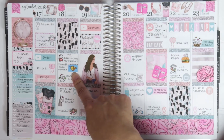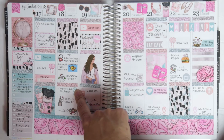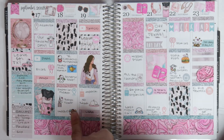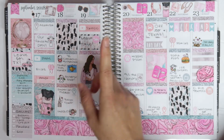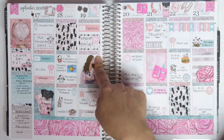So I have souvenir shopping here. And then, of course, I wanted to go to the Imperial Palace, so we walked to the Imperial Palace. And then we also did the Tokyo Tower. And then we went shopping at Uniqlo. And then on the next day, we left Tokyo. I was so sad. I did not want to leave.